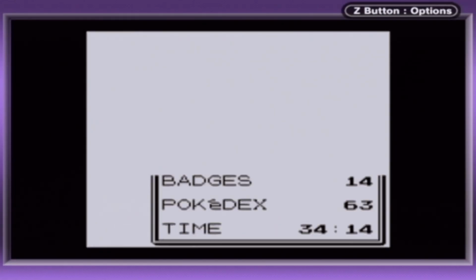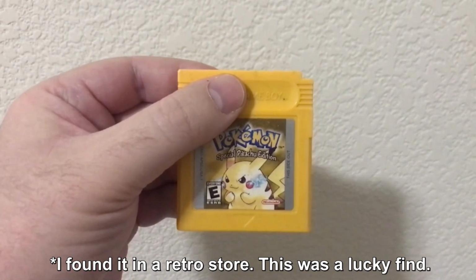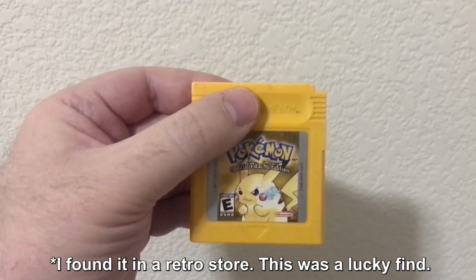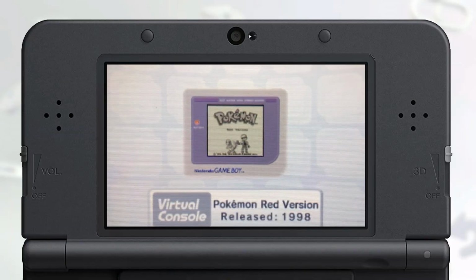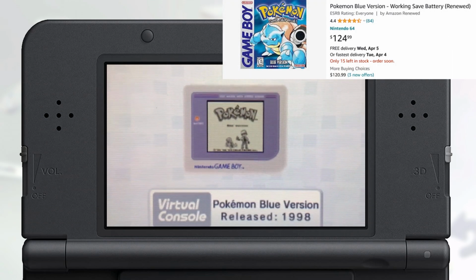I already have a physical copy of Crystal, and I was able to find a physical copy of Yellow for $45 later in the year, which is funny because the price sticker said $65. I won't be counting the physical version of Yellow, as it was an in-store find, and Red I bought just to have with the others. But I will count what a physical copy of Blue would cost, as out of the 3 Gen 1 games, that's the one I wish I could have gotten.